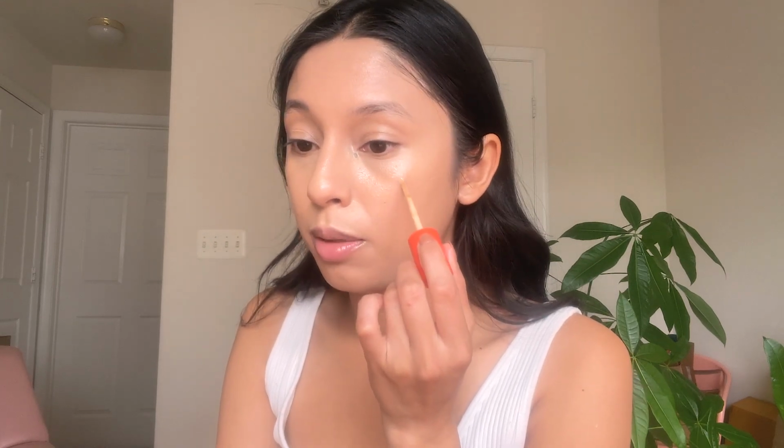I am gonna go in and spot conceal this little guy just a little bit more. I'm just gonna kind of pat it in here with my finger. Wow, that really covered up so well. It's kind of amazing, honestly. My skin looks awesome. My God. I don't even know what to do. My skin looks so good. I don't know what to do with all this extra product. Anyways, I'll blend that in a second.